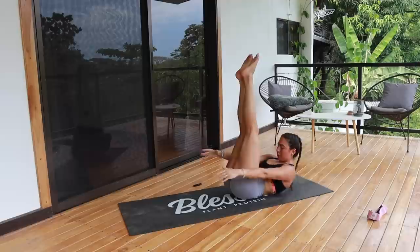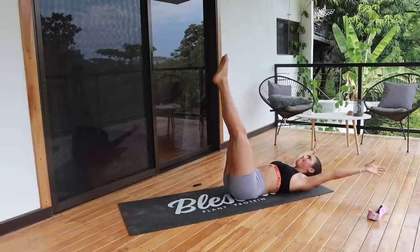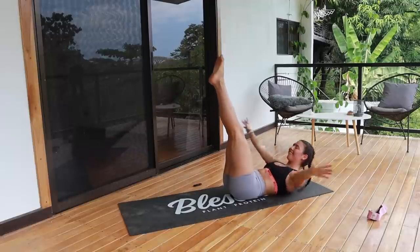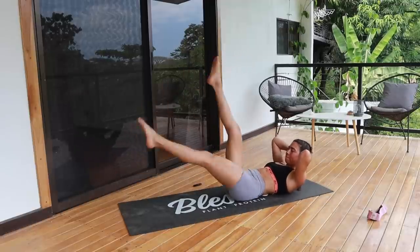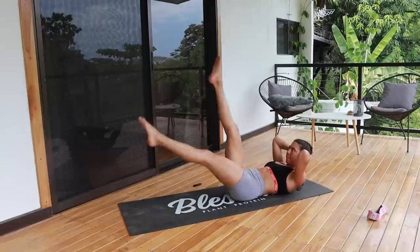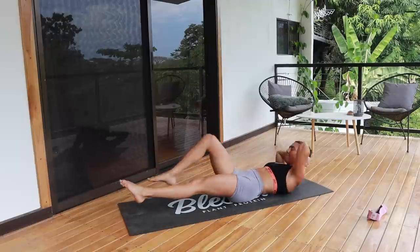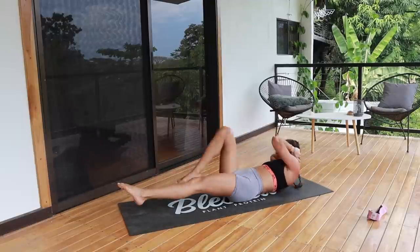And then I went into some ab work. So I don't know what these are called. But again, throughout every single one of these ab movements, I'm pretending like my belly button is a draw cord. And so I'm basically using that draw cord to bring my belly button to my spine. This helps so much with making sure that your hip flexors don't take over the movement. So I did some scissors and then I did some slow bicycles.